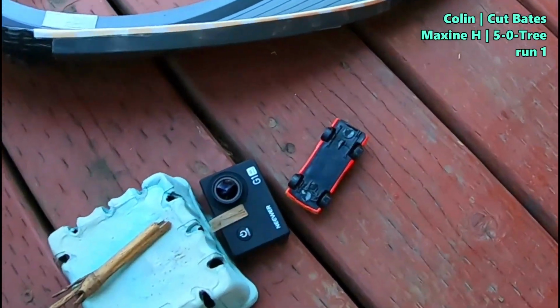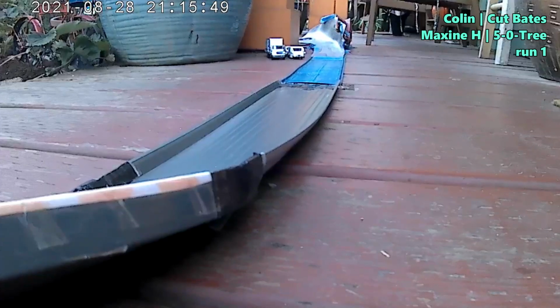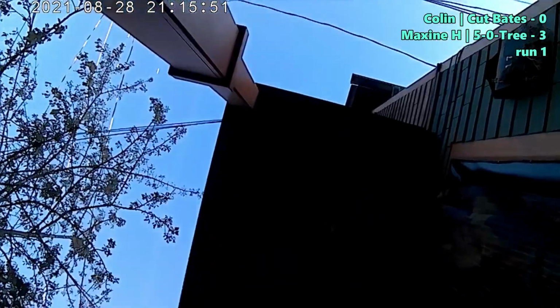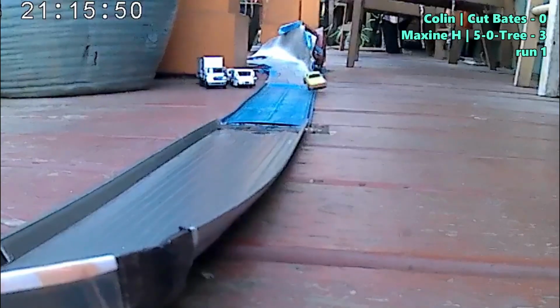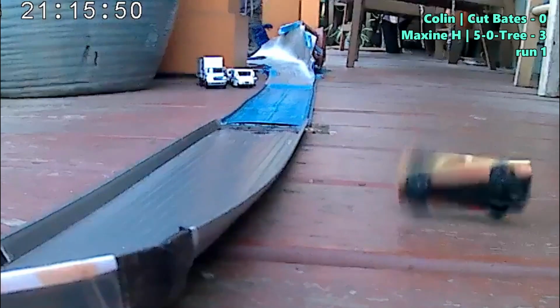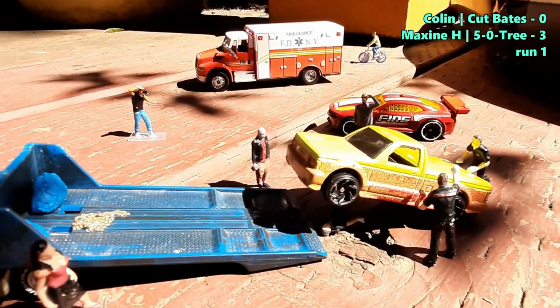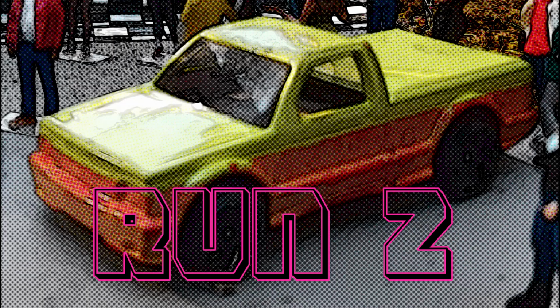She got absolutely thrown out of Painter's Tape Gully. Colin's still high and dry up on the opening straightaway. You can take a look at Maxine just getting tossed out of Painter's Tape Gully right into camera 2. There's another look at it. Oh man, barrel roll after barrel roll. And we've already got the crew down there getting her taken care of so we can get back up in the start gate.